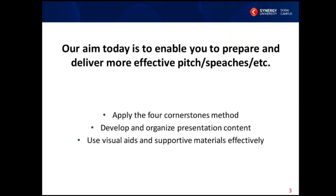So today we're going to try to prepare you in this very short webinar to deliver very effective pitches or speeches. In order to do that, we're going to go through a few important points. First of all, how to apply the 4 cornerstones method to prepare your presentation very well. Also, how you are going to develop and organize presentation content. And last but not least, the technicality of your presentation.